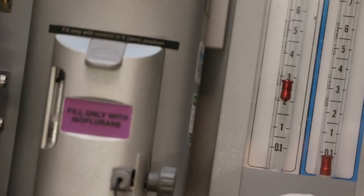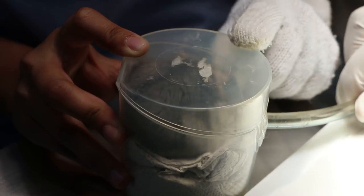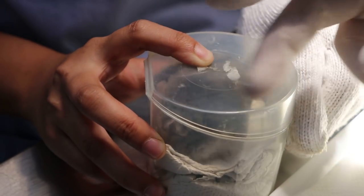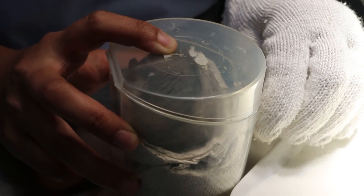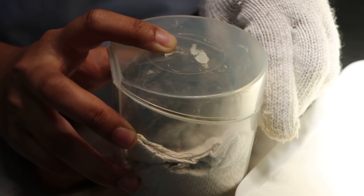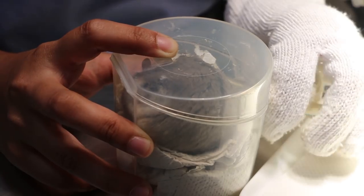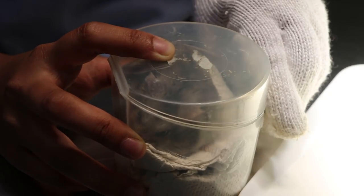So we switch on oxygen, probably 4% to 5%. The best is the container should be as full as possible so that the anaesthetic time is much shorter. If you have such a large container with a lot of dead space, and dead space means a lot of empty space, then it will take a long time to make the hamster anaesthetized and asleep. So the best is the assistant should put some tissue at the side so there's not much space for the hamster to move, and it can reduce the anaesthetic time by half.